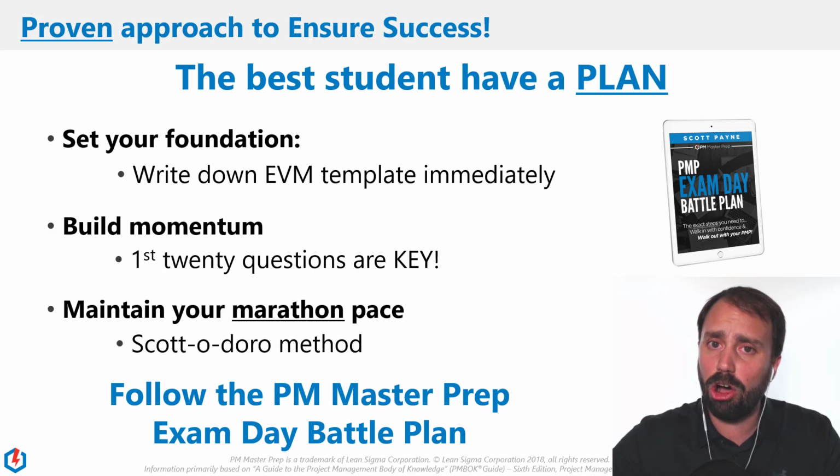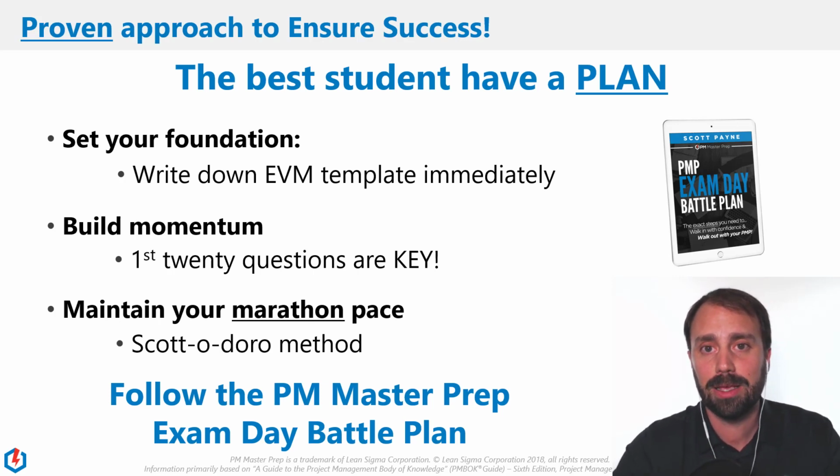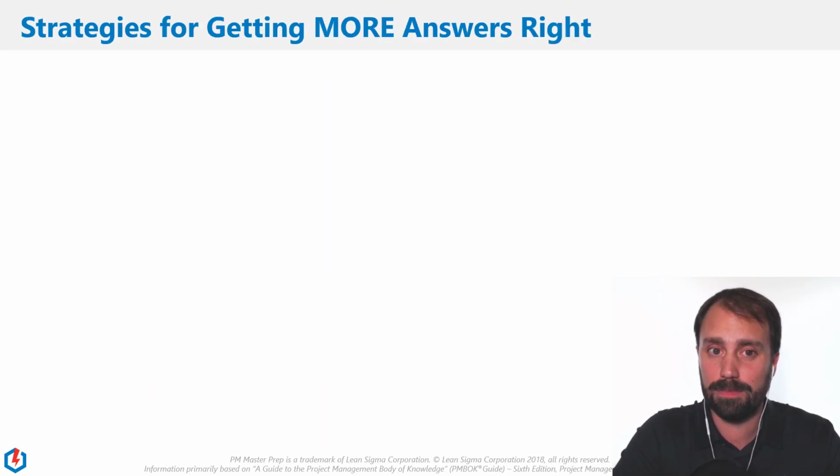And the third thing is all of this stuff is defined in my book. It's called the PMP Exam Day Battle Plan. So you have access to the book if you're in the system, if you have the full course. If not, go and get an ebook. It really lays this down in detail, very, very simple, so that you can prepare yourself to be ready on exam day and use all these techniques. There's a couple extra ones thrown in there that'll really help you out. So go and check that book out. It's an easy, simple read.